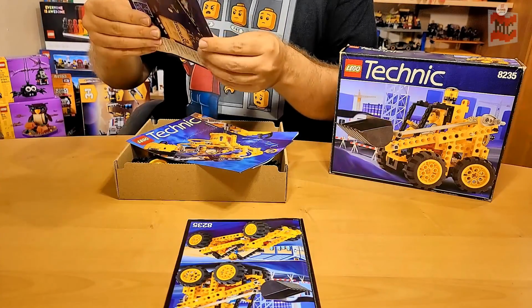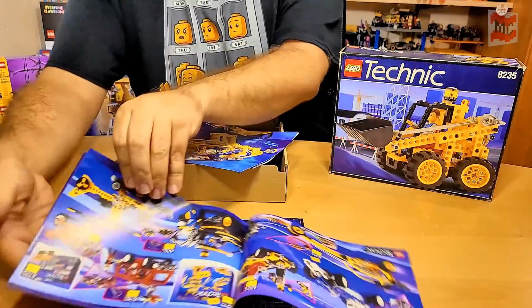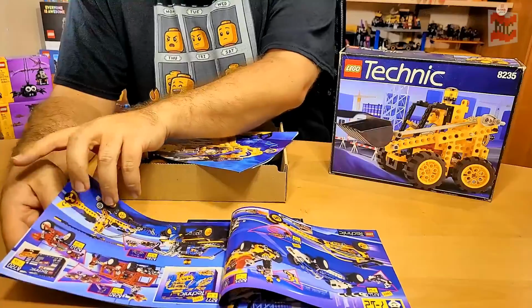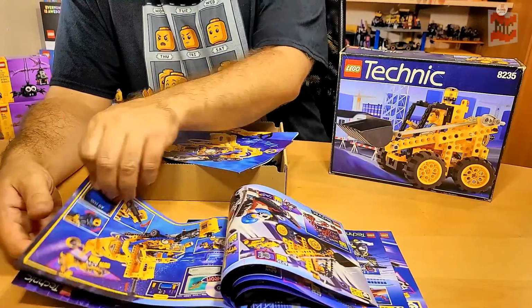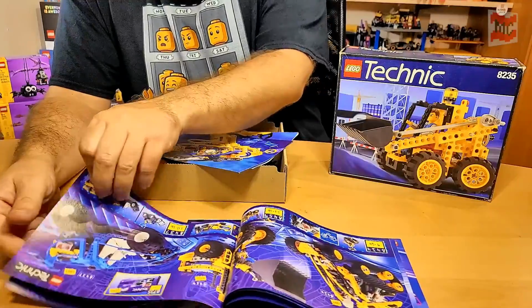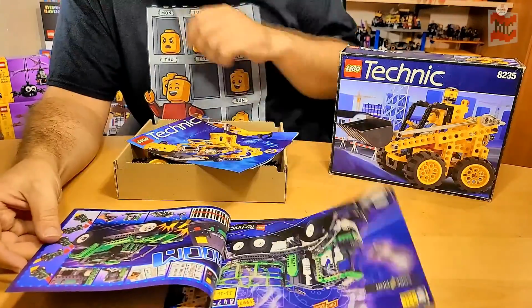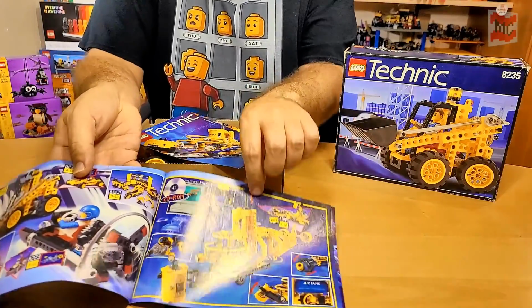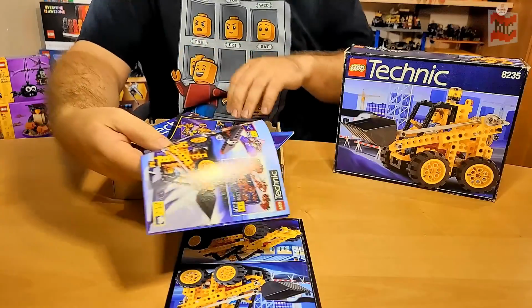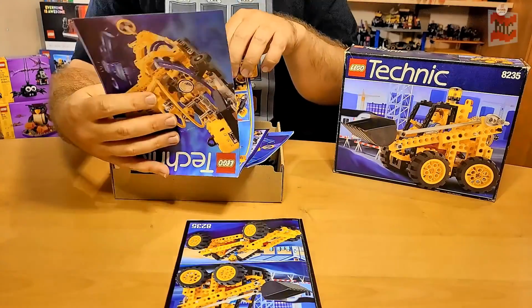So then we get, I guess, some ads. Yeah. Nice little catalog with some of the sets from back then. There were a lot of sets with the Technic guys and some other cool ones. The submarine would have been really cool, and with pneumatics and air tank. Oh, that's cool.